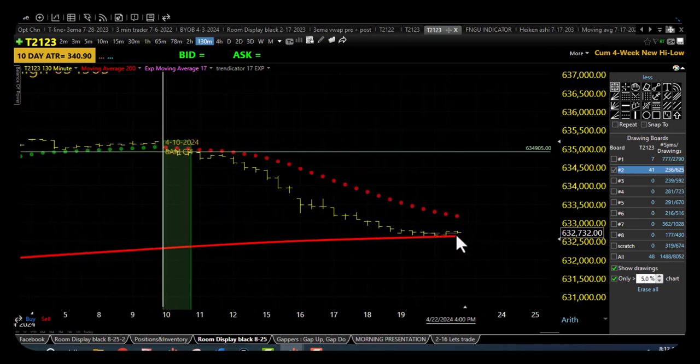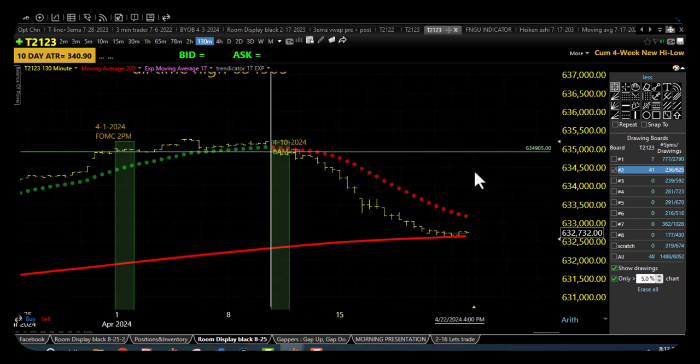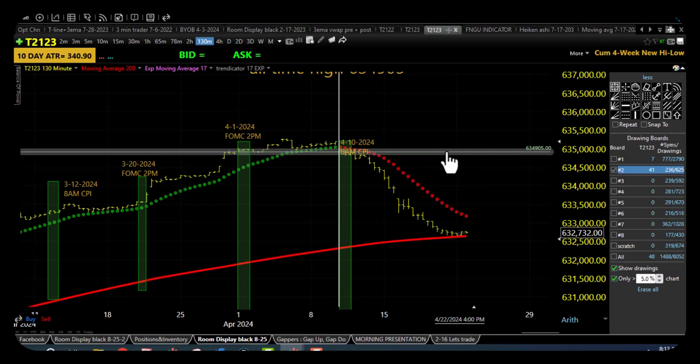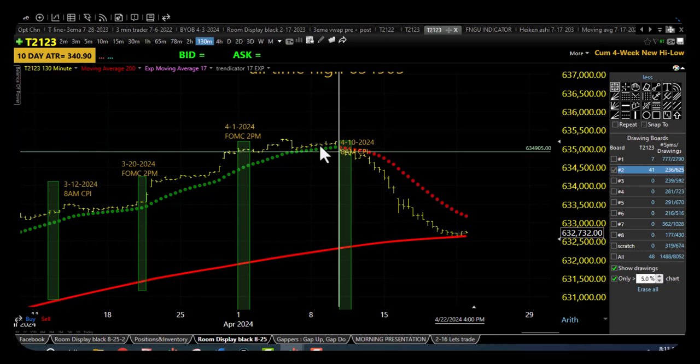All right, I'd like to see some kind of reversal, head back up here and re-challenge those prior highs that we made. So here's the prior all-time high. This is the recent all-time high right here. Okay, that's the most recent, 635, 291. All right, so there's T2123 3-bar.